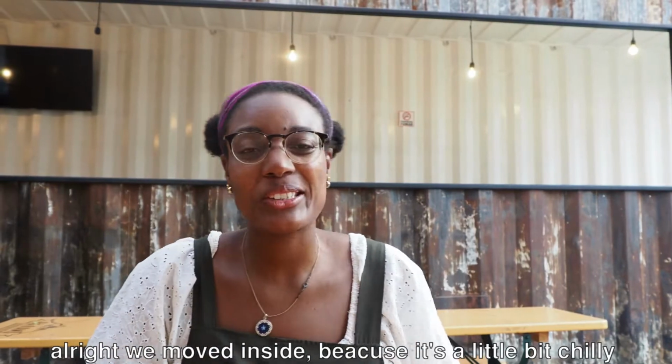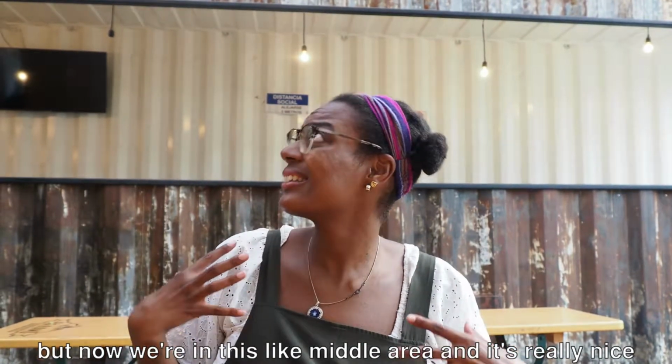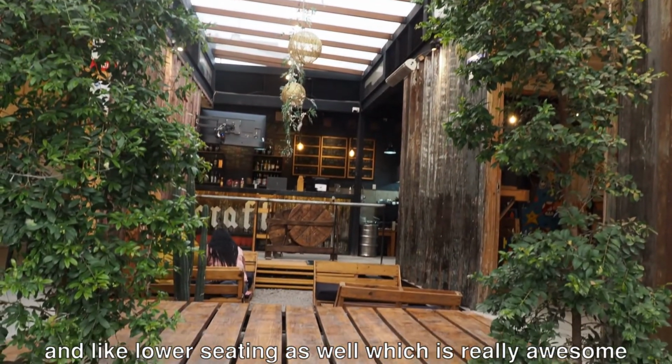Alright, we moved inside because it's a little bit chilly, but now we're in this middle area and it's really nice. Kind of feels like you're still outside, which is kind of cool. There's a lot of benches around, there's lower seating as well, which is really awesome.